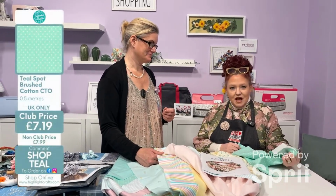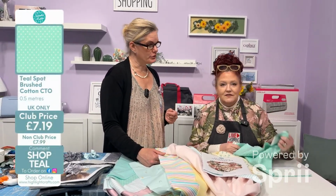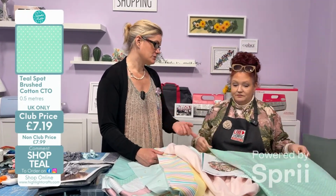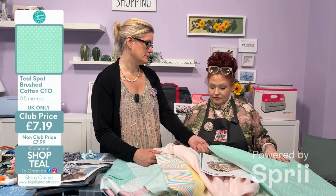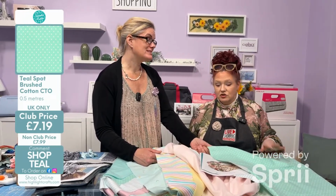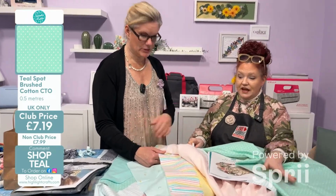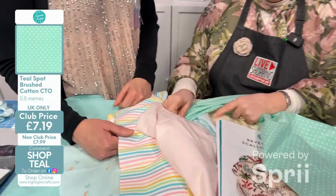and again this is half a metre, and this is £7.99. You can boost that up again. You know that's a discount because that should have been nearly £10 for a half metre, which is fabulous. It's just gorgeous, top quality. And now if you want to add that in, it will sit within all of it.